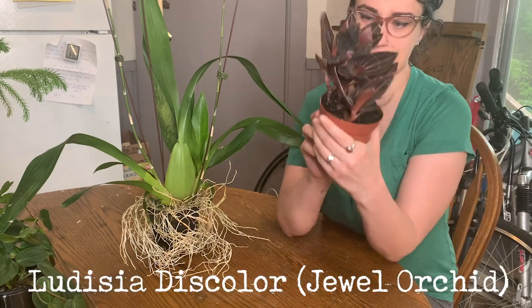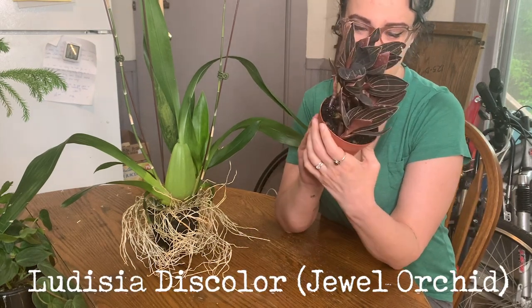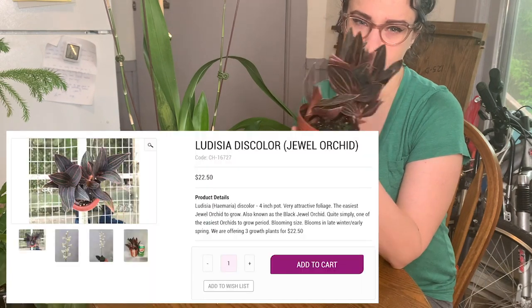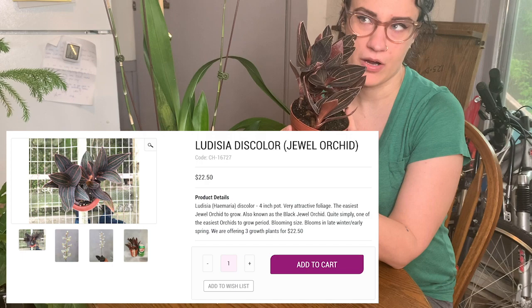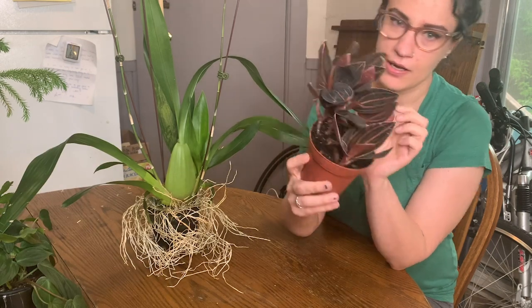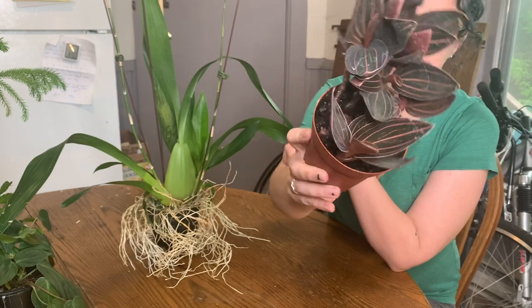So this is Ludisia discolor. It's probably the most common jewel orchid you can get. It's a terrestrial orchid. And I wanna say I got this for like $20 on there. I don't remember, but I just love this plant. Look how pretty the leaves are. It'll be my second terrestrial orchid.